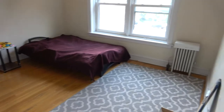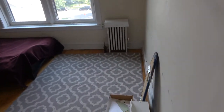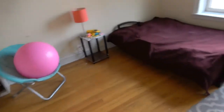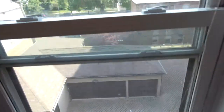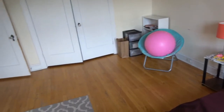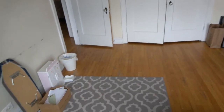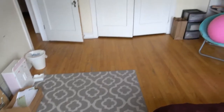Lots of light. Again, you're facing south. Newer windows, radiator in the corner. I'll walk across first, I guess. We can see onto our neighbor's deck. And we will pan around. Looks like she uses that extra space as an exercise room. Nice and big. There is a ceiling fan, and that was new last year, I think.